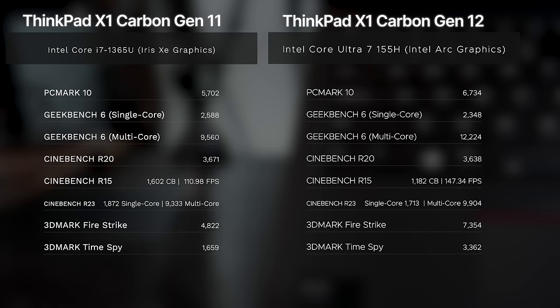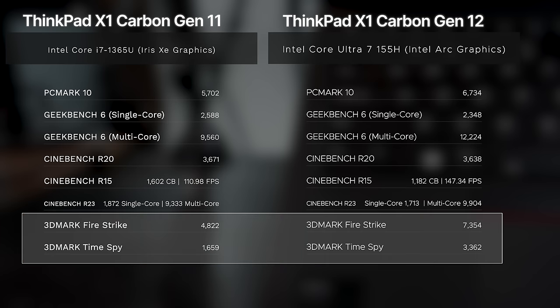Okay, let's talk about the performance. And this is running the brand new Meteor Lake processor, the Intel Core Ultra 7 155H, a 28-watt CPU with the Intel Arc graphics. That's an integrated solution. It's a nice step up over the previous iteration, which was the Iris Xe. So we're doing a lot better here with the Arc graphics.